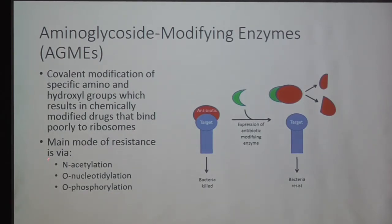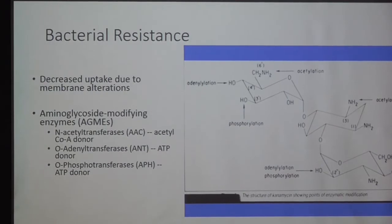But the common way that they modify the antibiotic is by putting acetyl groups on the nitrogens. Remember those amino groups on the sugars, and also adding nucleotides or phosphorylating the hydroxy groups. Those are three common ways that it modifies the aminoglycoside antibiotic, making it ineffective. And I can kind of show you structurally, there are several sites on Kanamycin-A where these modifications occur. And it's important that we know where those are.